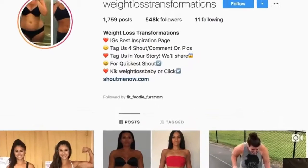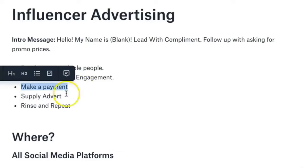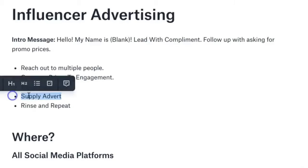Great. So with that being said, once you find people who have great prices for their engagement, you're then going to negotiate, make sure the price makes sense for you, and then you're simply going to make a payment with PayPal. And then what you're going to do is supply the advert.